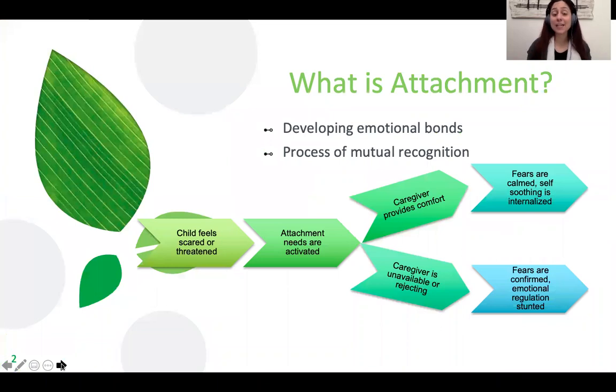All right, so what is attachment? Attachment involves developing emotional bonds with others. Ideally, attachment is supported through a process of mutual recognition, wherein the infant signals distress, usually through crying. The caregiver provides a nurturing response by picking them up, feeding them, rocking, changing their diaper, etc. And the infant learns that the caregiver can be trusted to meet their needs.